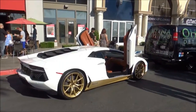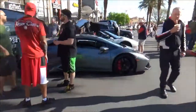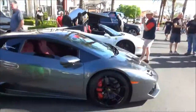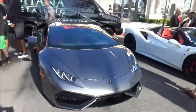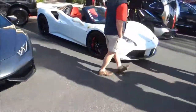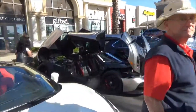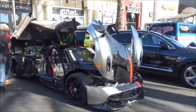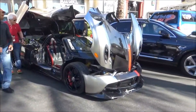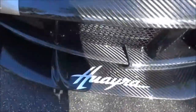Love the Aventador. I just really, really, really do. And come over here. Oh yeah. We'll just have a little more Lamborghini with a side of Ferrari. And again, we have the Lusso LV shop Pagani Huayra with that big, beautiful AMG motor. Huayra. So cool.